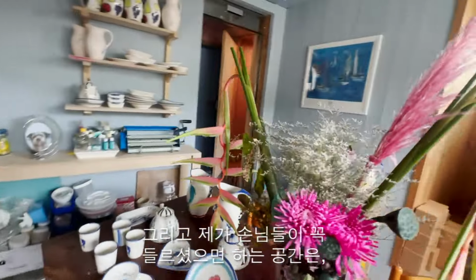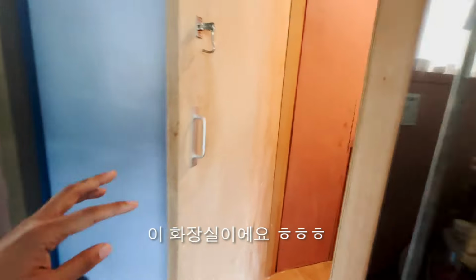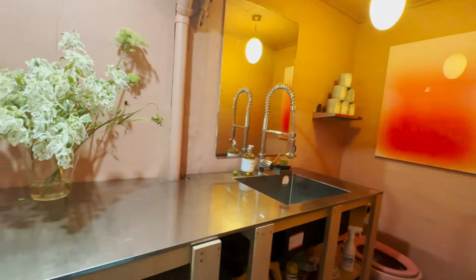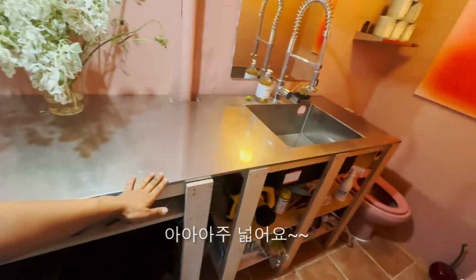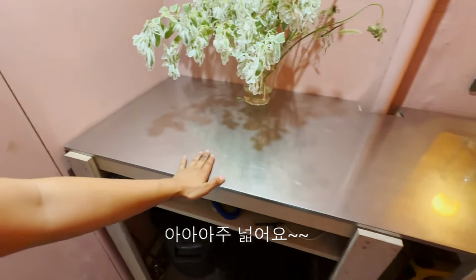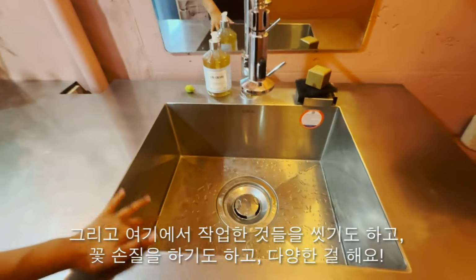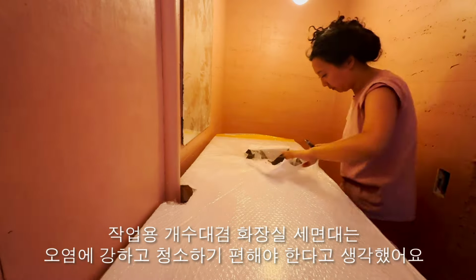And something that I really want people to always go through is this door into this bathroom. Isn't this gorgeous? This is also from Pectro Sink. It's really wide, and it's because this is where I usually glaze my clay. And this is where I wash everything, but also for the customers.